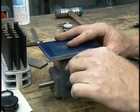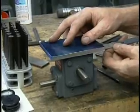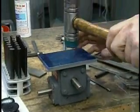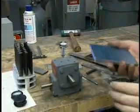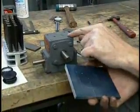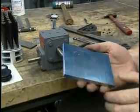Line up your part. And give it a swat. And that transfers quite accurately the location of those four blind holes onto your part.